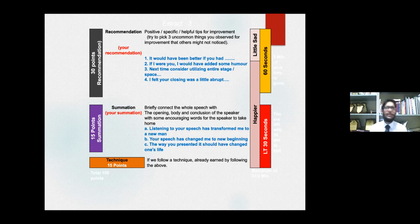And when you're giving the recommendation, don't just tell what the recommendation is, but also why it was given. For example, if you say your voice was too low, explain why: it was too low, and I could not hear you at certain areas. How can you improve it? You can improve it at certain areas when you're stressing points. So make sure you are very sincere when you are giving a recommendation.